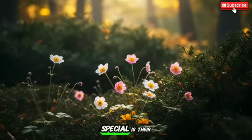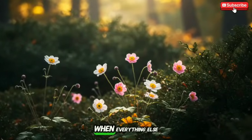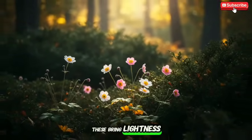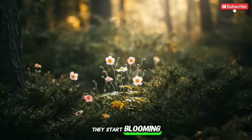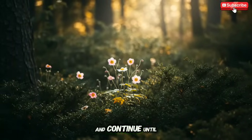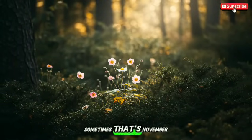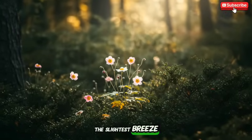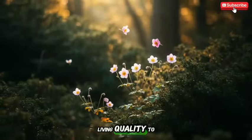What makes these special is their timing and texture. When everything else in your garden is getting heavy and bold, these bring lightness and elegance. They start blooming in late August and continue until hard frost. Sometimes that's November in milder zones. And the way they move in the slightest breeze adds this magical living quality to your garden.